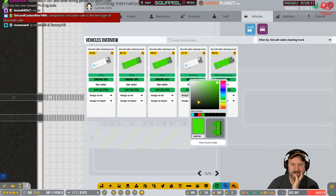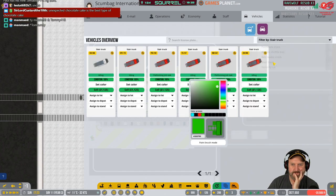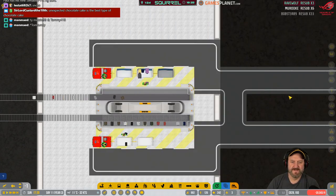I really hate the way the sell button is right below the set color button. Would it kill them to have a set all button in here? I mean, would it be really hard for them?